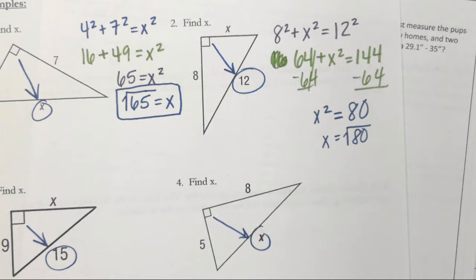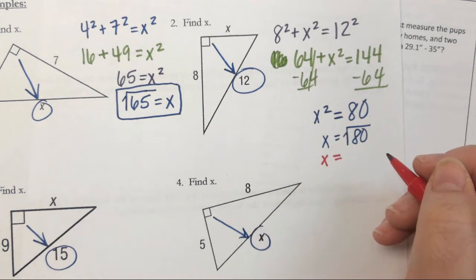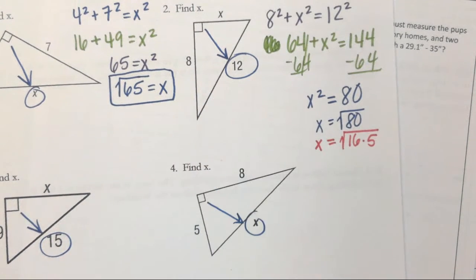Yes, ma'am. Thanks. 4 times 20 is a good one. However, there is a bigger one. We're wanting the biggest perfect square that goes into 80. And the only reason I know this is because I swear that's what I've been doing for days in Algebra 1. That's what radicals is. I know 16 times 5 is 80. 16 is a better one because it's bigger than 4.